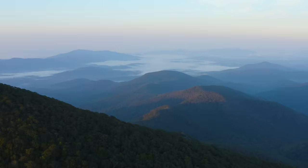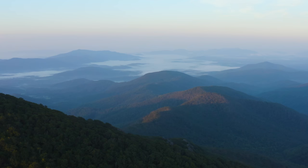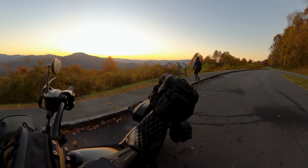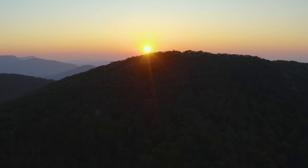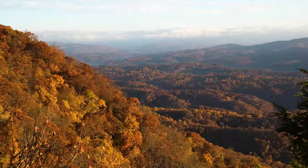The Blue Ridge Mountains are one of the best places in the world to witness an atmospheric phenomenon called thermal inversion. These low-lying clouds rest in the mountain valleys and move in a wave-like motion. The best time to witness this sea of clouds is just after sunrise, especially in the fall.